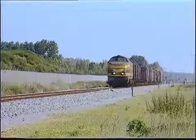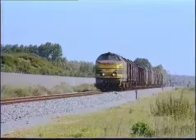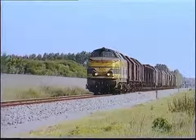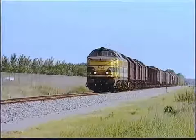The branch itself is mainly single track, but like its partner on the other side of the canal, it's reasonably busy with several trains each weekday. This working is destined for the marshalling yard at Merelbeke near Ghent, where the wagons will be shunted and fed into the European wagon load network.